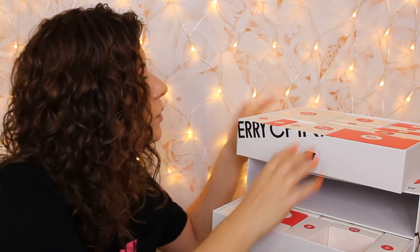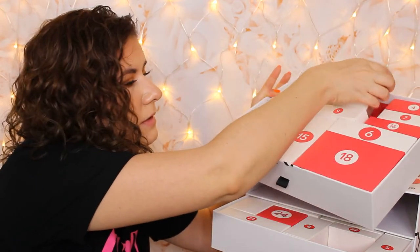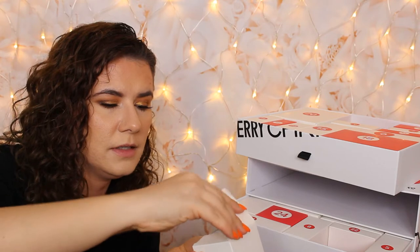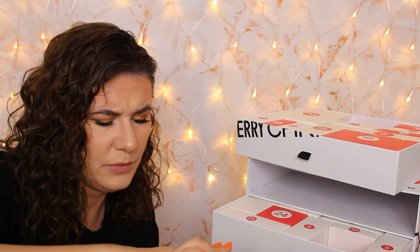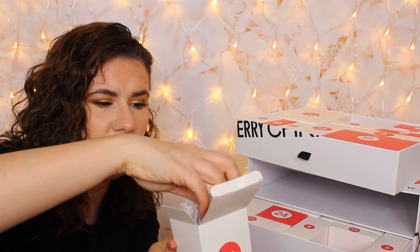Let's see number two. Where do we have number two? It's in here. Let's open number two and be careful so that, yeah, don't spill that. And now the confetti is everywhere. Okay, we have two things in here. I'm going to be careful when I take it out.